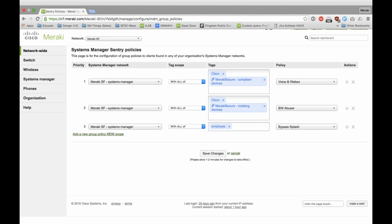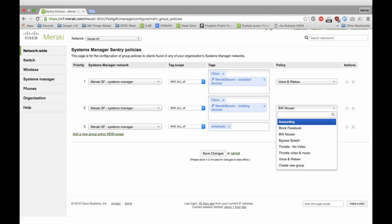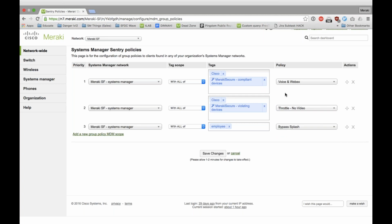What we're looking at here is a brief overview of how Meraki uses Systems Manager. Here we've got our policies. We were just looking at some of these policies, right? So we've got voice and WebEx. We were just looking, I believe, at throttle no video, so let's throw that one in there for now. What this is saying is, hey, if you've got the tag Cisco and you've got the tag Meraki secure and you're compliant, and I'll talk a little bit about what those mean, then I'm going to move you into the voice and WebEx group, where you've got unlimited bandwidth, we give you access to everything, you're in the happy zone, right?